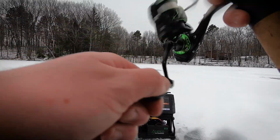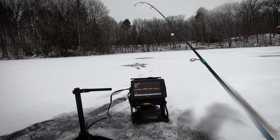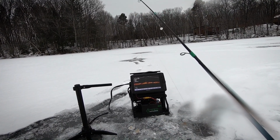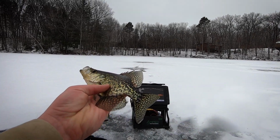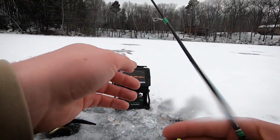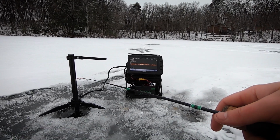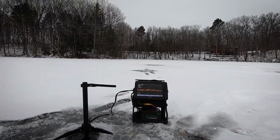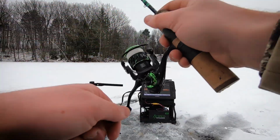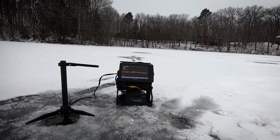I think this is a bigger one, maybe not. No, not really. Mark looked bigger. It's definitely bigger than the ones I was catching over there. A little different color to that one too, but overall just a nice fish. Yep, that's the one I was targeting. Nice. Got another one for the grease.